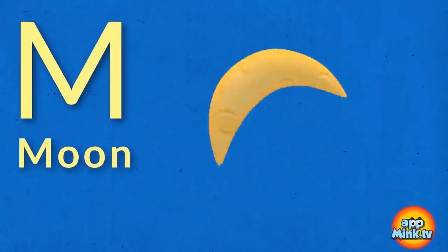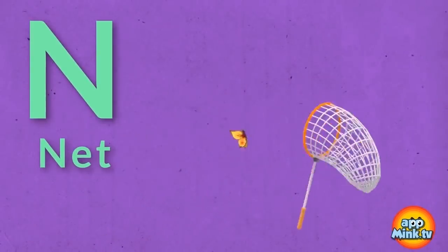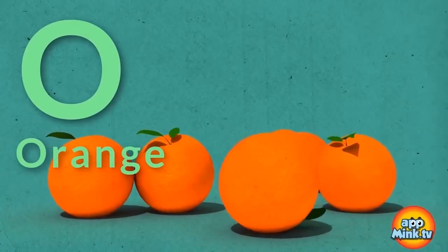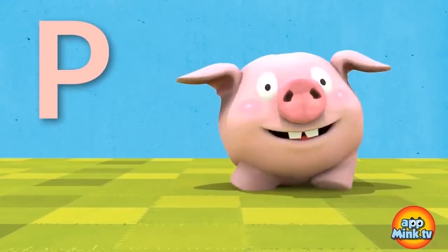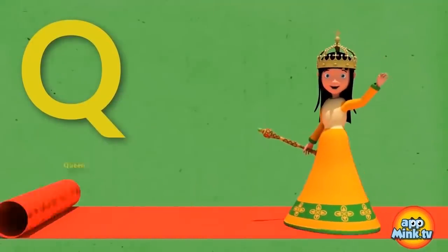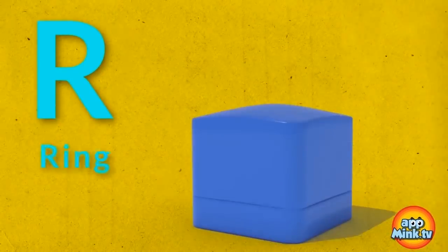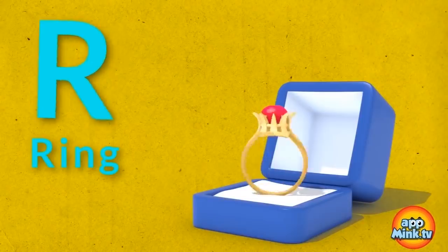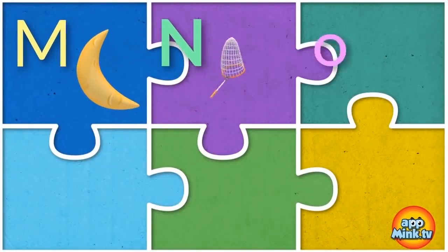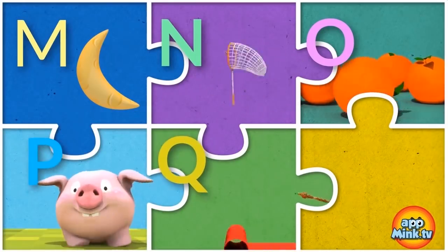Moon starts with M. Ned starts with N. Orange starts with O. Pig starts with P. Queen starts with Q. Ring starts with R. It's easy to learn letters you see. It's easy to learn singing with me.